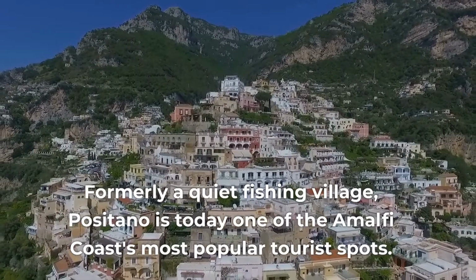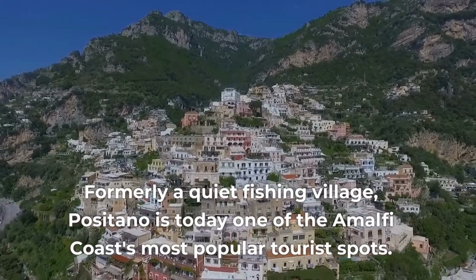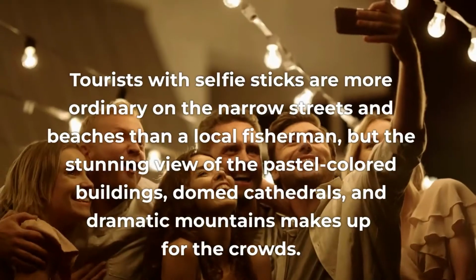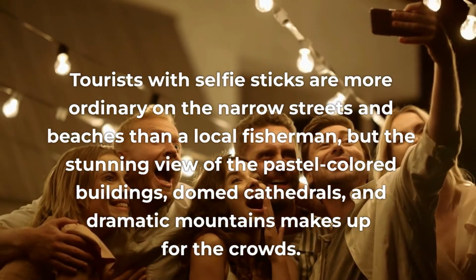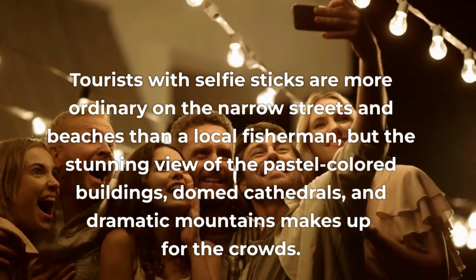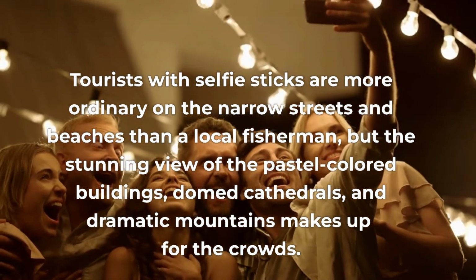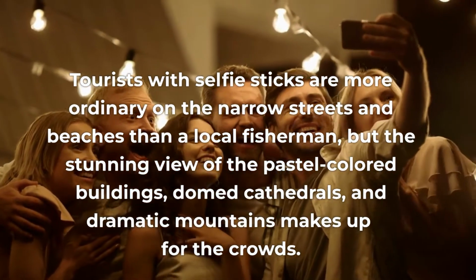Formerly a quiet fishing village, Positano is today one of the Amalfi Coast's most popular tourist spots. Tourists with selfie sticks are more ordinary on the narrow streets and beaches than a local fisherman. But the stunning view of the pastel-colored buildings, domed cathedrals, and dramatic mountains makes up for the crowds.